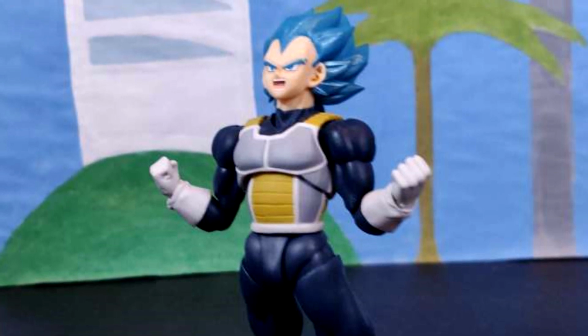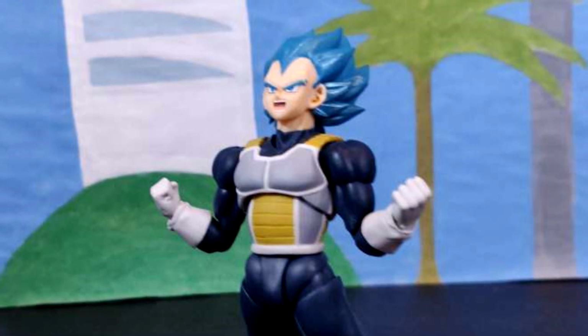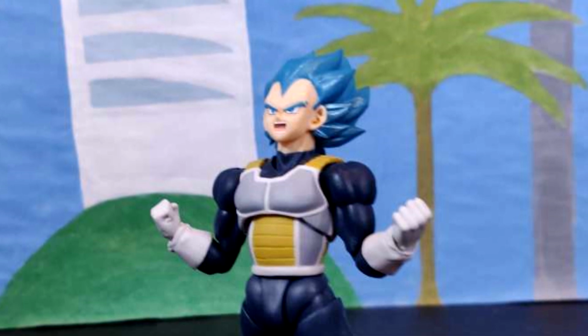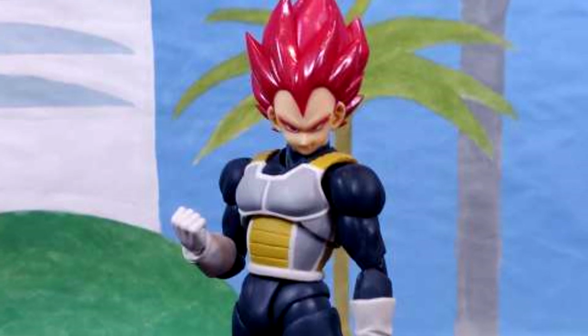It looks really cool, and is probably my honest to God favorite Vegeta. What I also really appreciate with this figure is that they gave him a Super Saiyan Godhead, and you can get him into a whole bunch of different poses with him and Super Saiyan God Goku.